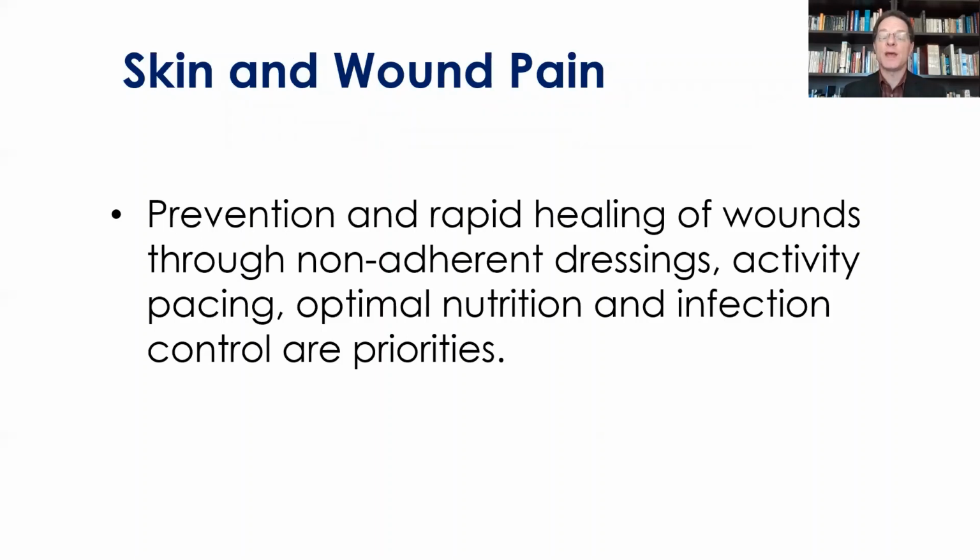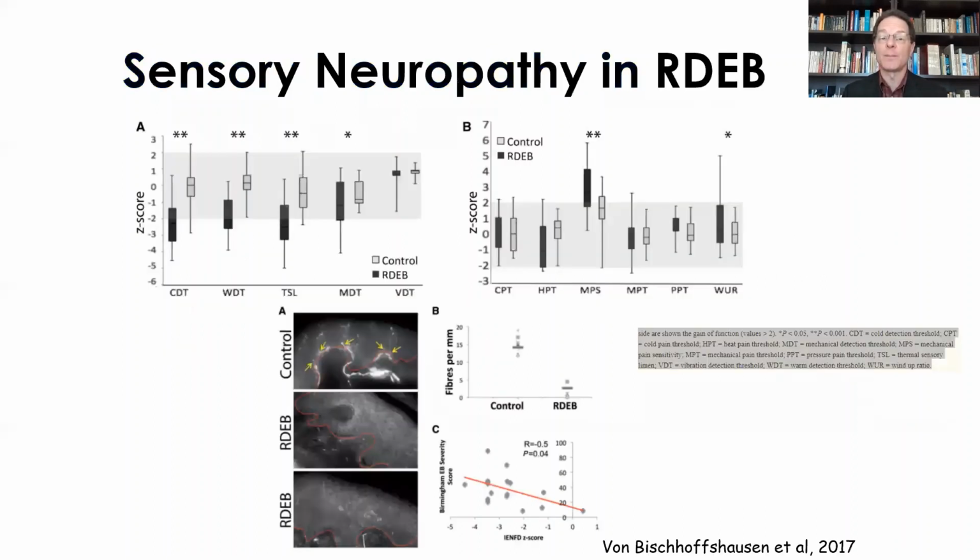Now, for skin and wound pain, prevention and rapid healing are extremely important. And we use the non-adherent dressings, we pace our activities, we try to have the best nutrition possible for wound healing, and try to control infections. These are all priorities in pain management as they are for general EB care.